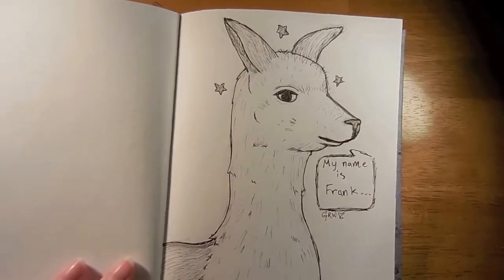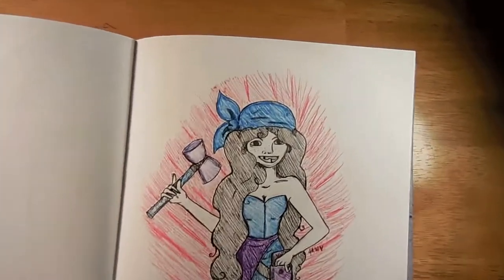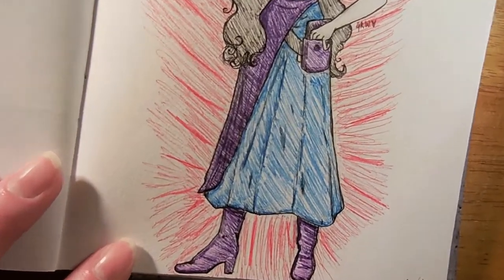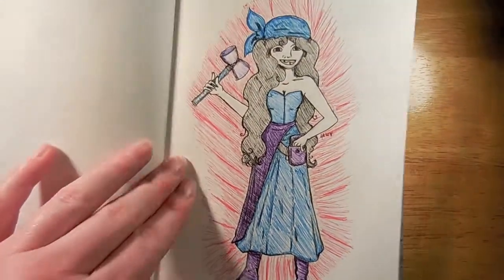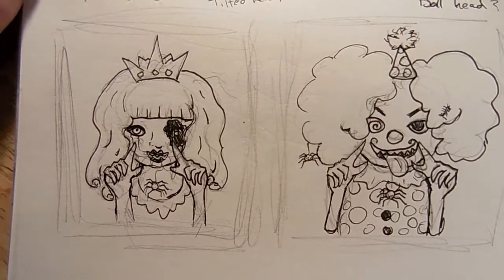This is Frank the llama. He is sad he wanted to be an alpaca. This is just a kind of pirate girl done for Inktober with ballpoint pens. I actually like it a lot. And more concepts for Illustration with Evie.